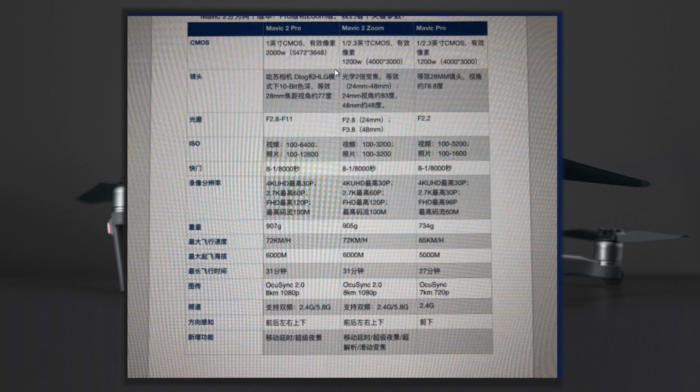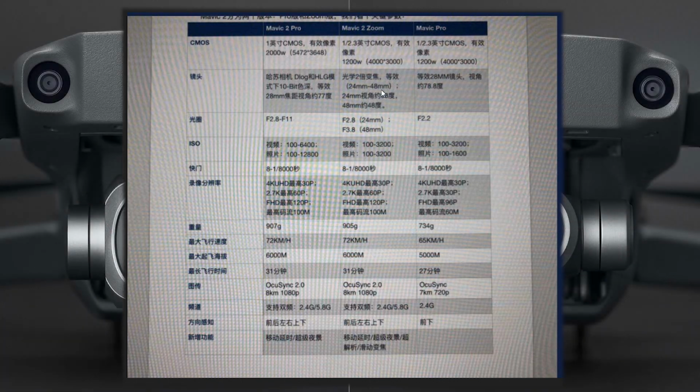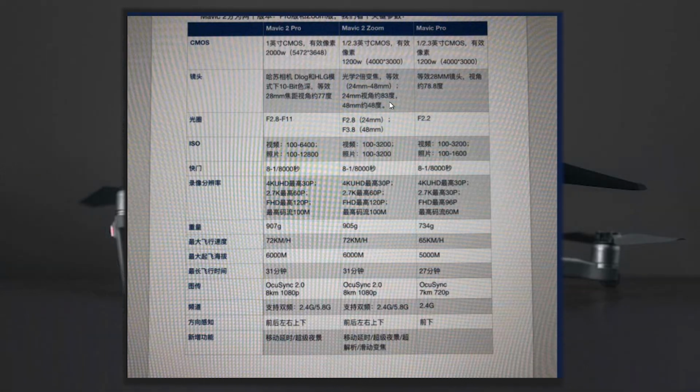Next, we have the millimeter of the lenses. So we have the 28 on the Mavic, between the 24 and 48 on the Zoom, and this isn't a wildly different zoom. They're both kind of wide angle. If you've used the camera before, you know that 24 is kind of wide. Towards 50 is kind of normal, but it's still a little bit wide. So you're not going to see an insane zoom. It's not like you're zooming in from CSI and you're enhancing it while you're in the air.